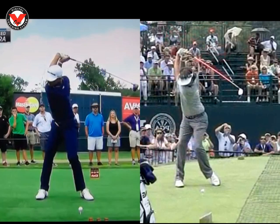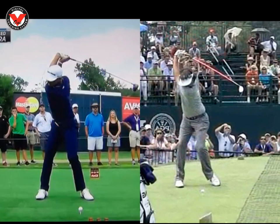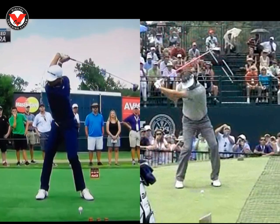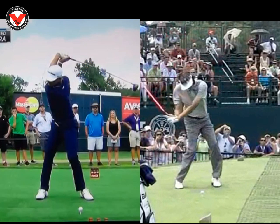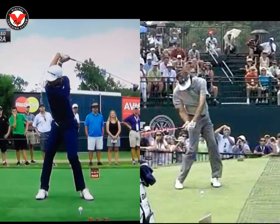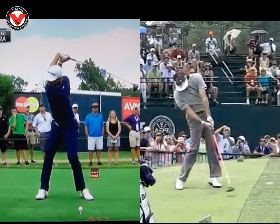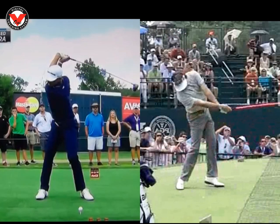So I'm going to play Bubba's swing through here first, and it's going to go pretty slow. I've used Bubba's swing before, but he really generates a lot of power with his lower body and really whipping the golf club. And you can see here, he gets that club parallel to the ground. Hands are just in front of the right thigh. And then as he comes through impact, you can see him releasing that golf club nicely. I'm just going to pause him right here in this position, and we're going to zoom in on his hands in just a second.